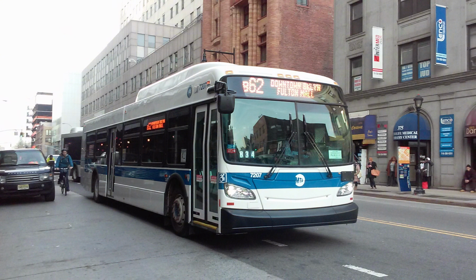Next stop, Gold Street and Sands Street. Transfers available to B57 and B69. This stop is Gold Street and Sands Street. Next stop, Gold Street and Tillery Street. This stop is Gold Street and Tillery Street. Next stop, J Street and Tillery Street. Transfers available to B26, B54, B57 and B67. This stop is J Street and Tillery Street. Next stop, J Street and Willoughby Street.